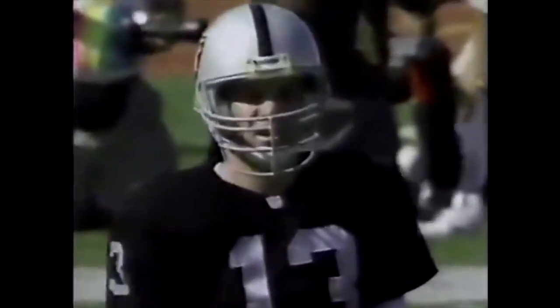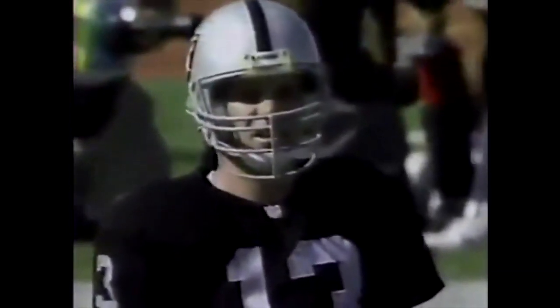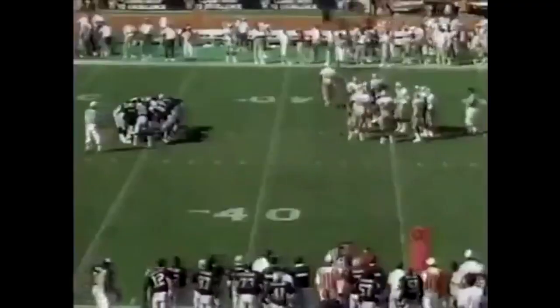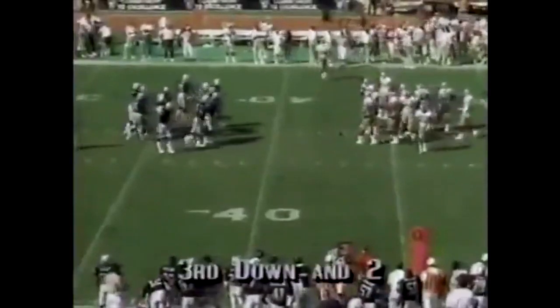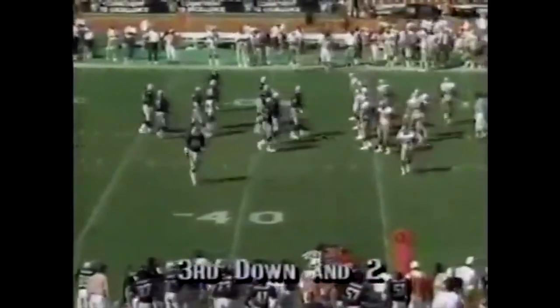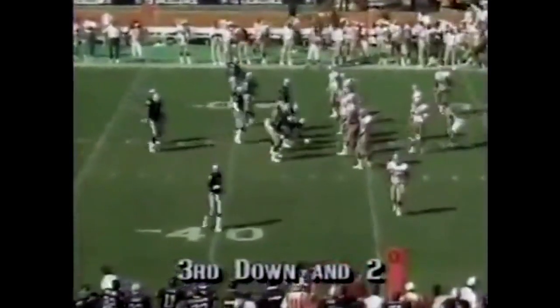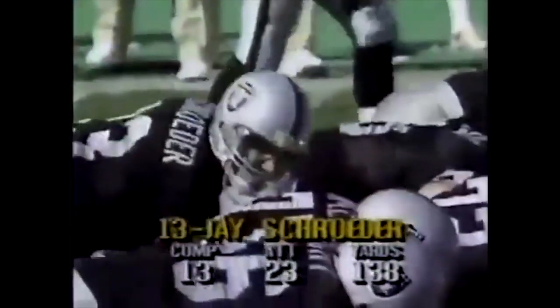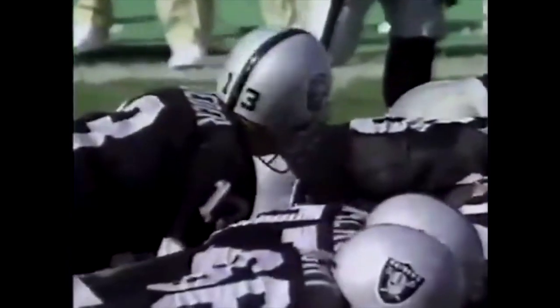3rd and 2. Schrader gets the calls from the sideline from Terry Robiskie. Yeah, what the Raiders are thinking now is to run time off the clock, because with 9 minutes, 48 seconds, they know that the longer they can keep the ball, the 49ers don't have that many shots at them, and the 49ers need 2 scores. 3rd and 2.